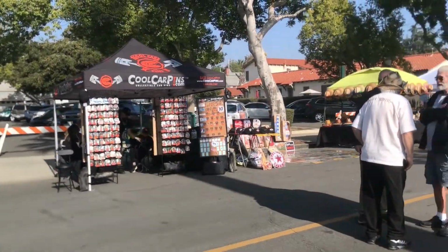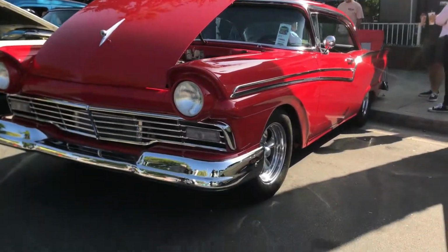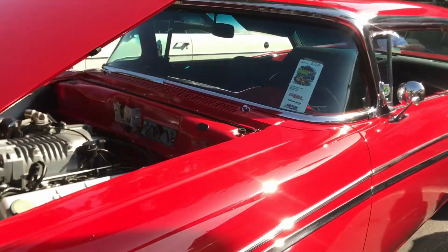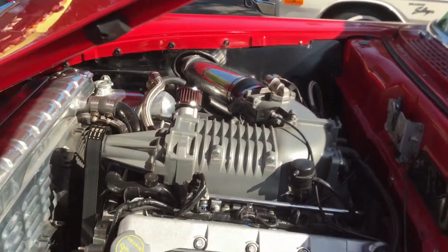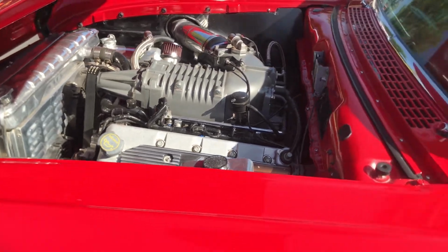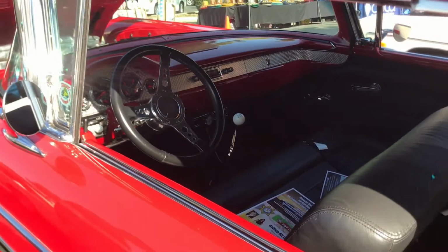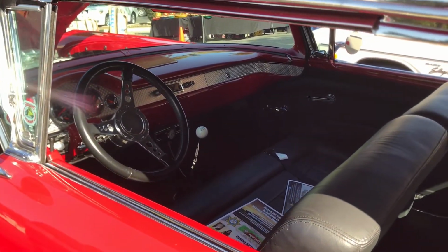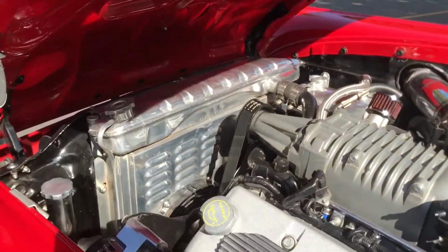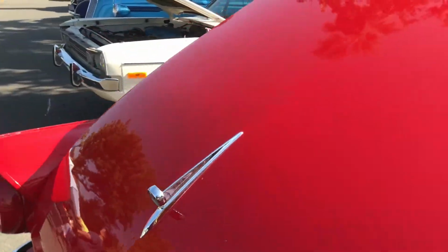All right, then we got all kinds of vendors over here too. Cool car pins. I don't see Larry, the sign guy. He's usually here. Ooh, nice Fairlane. Really nice Fairlane. 57. Look at this. 4.6 with the Whipple charger. This probably came out of a newer Mustang, like a Shelby. Beautiful lines on it. Again, beautiful machine turn on the dash. And it is a pedal car. It's a true hot rod. I like the louver work on the fans too. That's interesting. And he's got a good pull through. So he's really pulling a lot of good air, keeping this thing super cool.